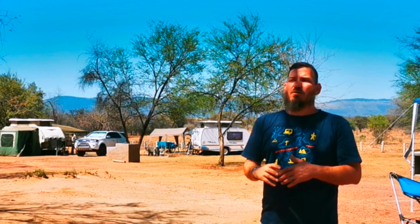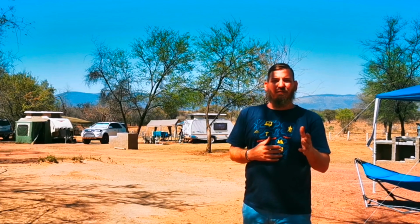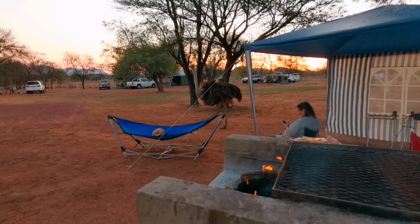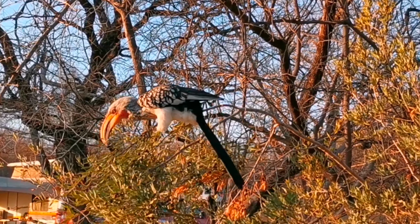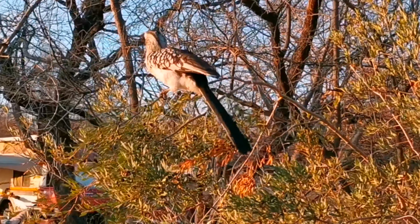We've been sitting here just viewing all the animals on the Bontle Dam area. In terms of the site, if you sit here long enough, quiet enough, you will have zebra walking through your campsite, ostriches, small impalas, kudus, and bush pigs running through here, and of course there is amazing bird life out in this area. I specifically like the African hornbill, and there is plenty of them to see around here.